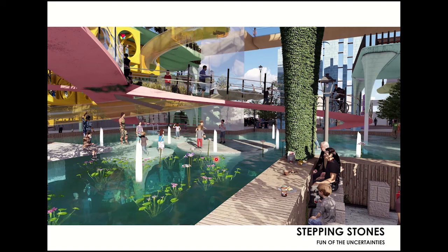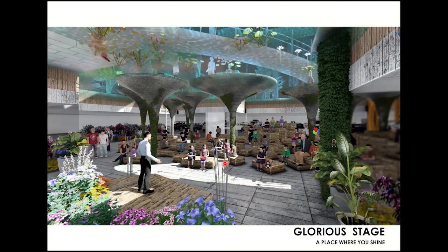At the pond, there are a lot of stepping stones. All of these stepping stones allow children to have a little fun while dipping their feet into it. These stepping stones are also used for drainage of the pond water. Just right beneath it, there's a very interesting space.